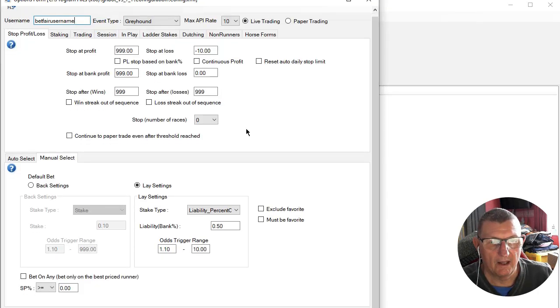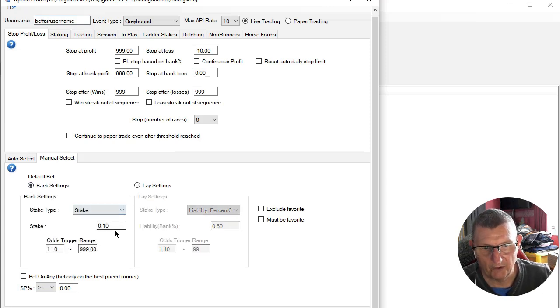Okay, so what we're going to do is, first of all, add a trigger range of 9. Sorry, we're on the back settings actually. We don't want to do that. 999 1.0, because that's what we're on. You can set your stake from 10 pence to whatever you want. So, I'll just leave it at that for the moment.